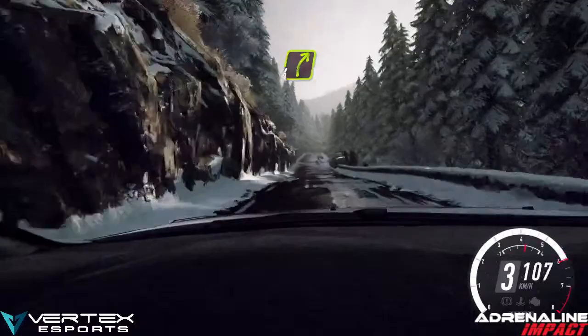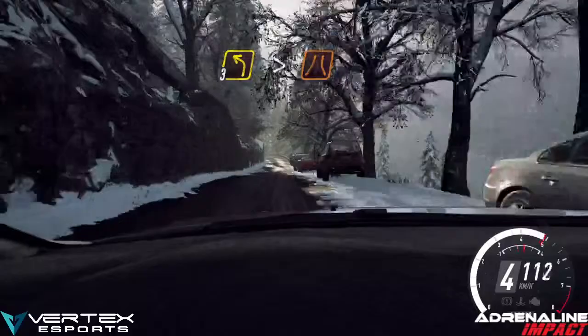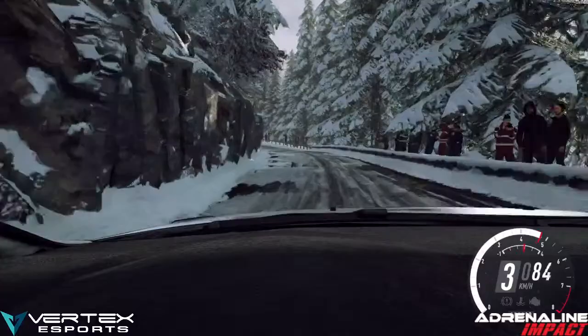Four right of a crest. 50. Three left, extra long, tightens narrow. 50. I hate this bit. Because it tightens right here. Gotta get the handbrake on just right to turn it in.